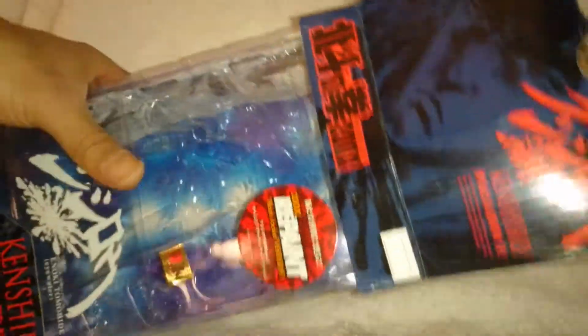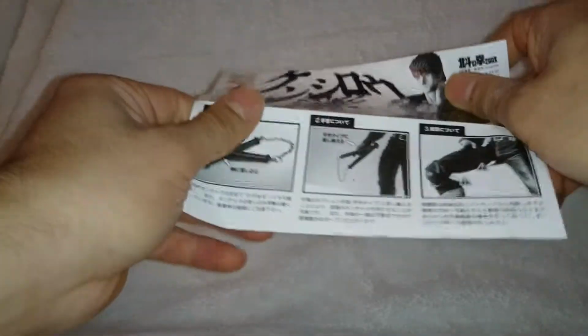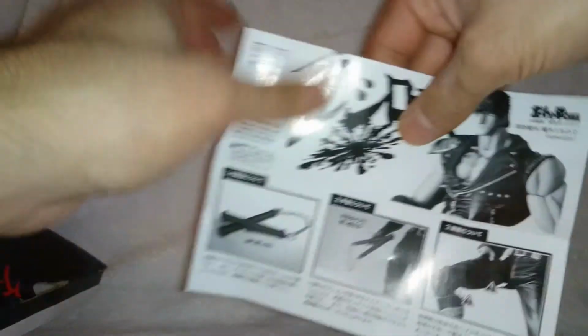I bought this figure mint in box. It was mint in box. So cool, and that's really rare. And you can slide this out like this, and then you can get this out, and then you have here the backdrop with the Fist of the North Star stuff. And then you have the tray, and he also comes with this instruction sheet for the nunchucks, the articulation, and it's also in Japanese, so I can't read that.